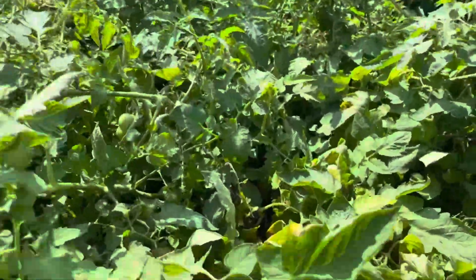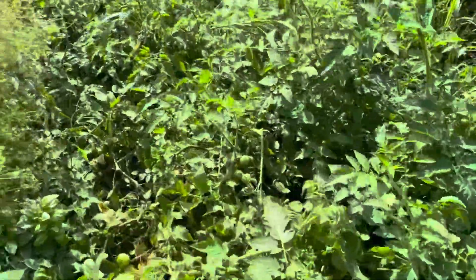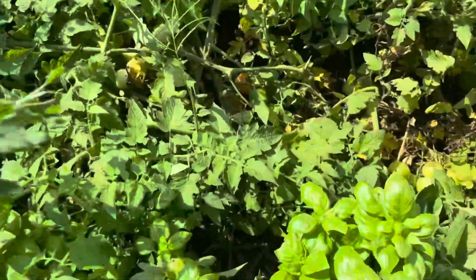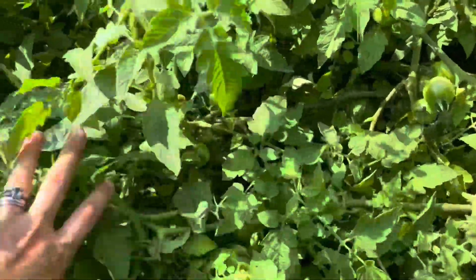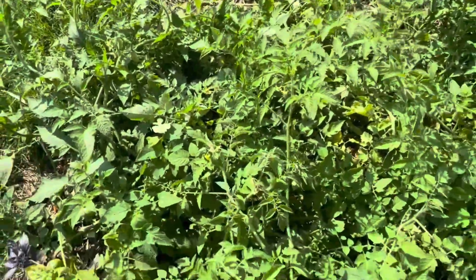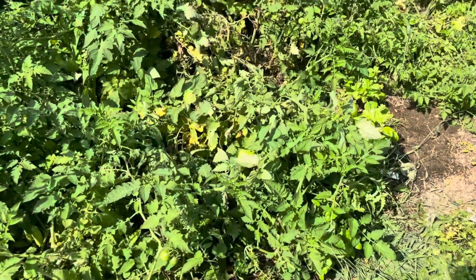Let me see here. There's so much fruit. I did lose some to the rain because they do start to rot. Oh, the basil is so happy. Look at all this basil. I love growing basil next to my tomatoes. They say, whoever they is, that it makes your tomatoes taste better. Anyway, I will have lots to harvest this weekend in my wild tomatoes.